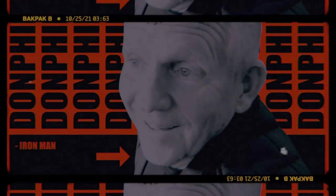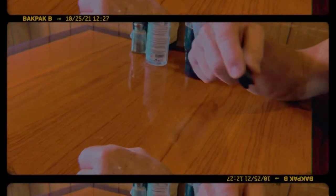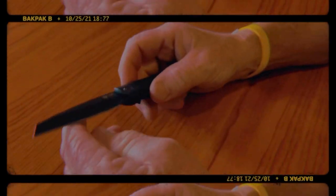Show me what's in your pockets, Dad. One at a time or both? One at a time. Just put it on the table. Oh, man. We're in public, sir.